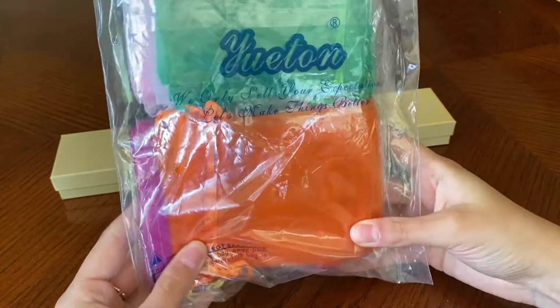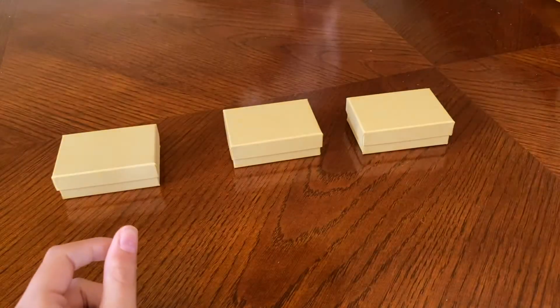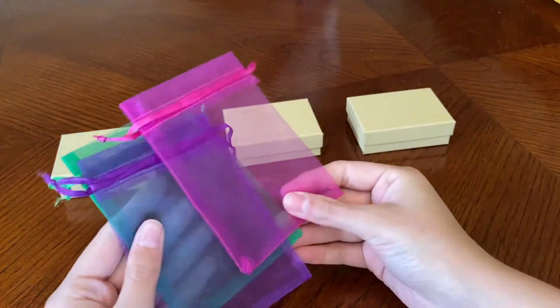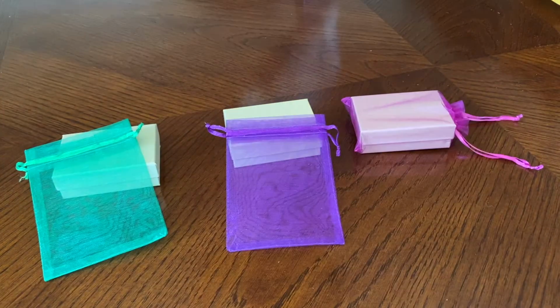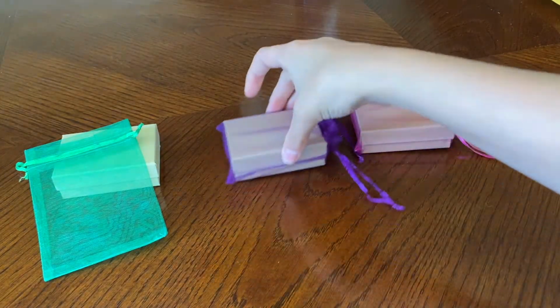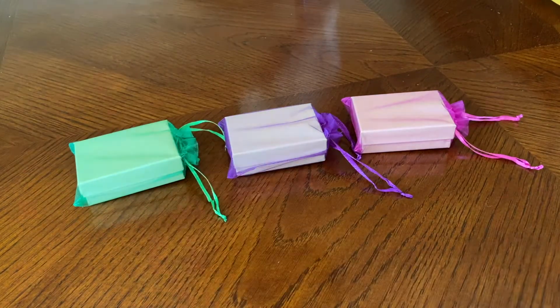So from here, I got these on Amazon. They're those little gift bags with the little drawstring. So I went ahead and picked out all 3 of their favorite colors. I asked them ahead of time what their favorite colors were so that way I could just easily assemble them. So what I did was I just put the little gift in the box, pulled the string, and it was good to go. They fit perfectly.